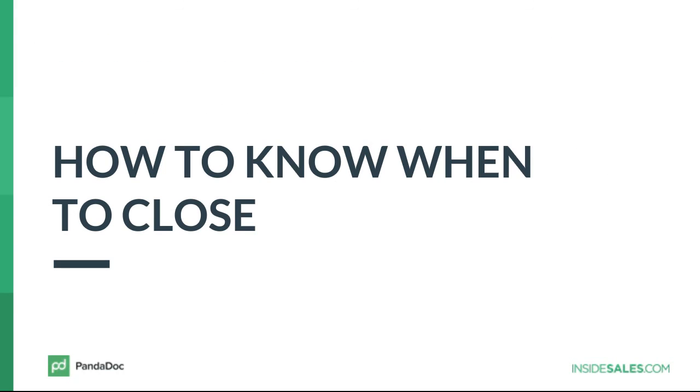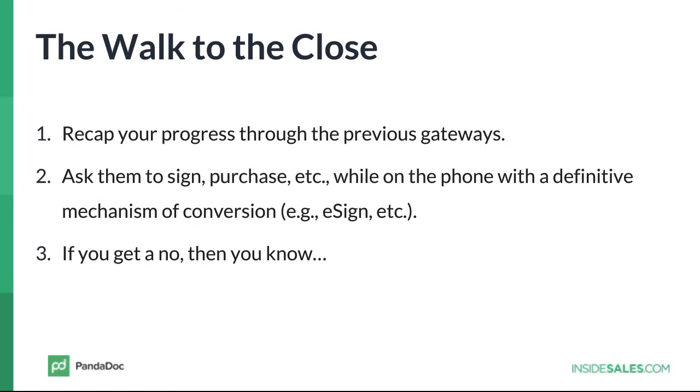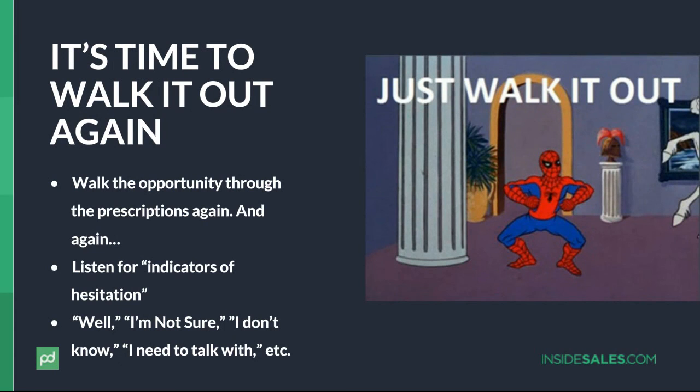So how to know when to close? It's pretty straightforward. Recap your progress through the previous gateways. Ask them to sign, purchase, etc. on the phone with some mechanism of conversion, an e-sign, e-commerce, you name it. If you get a no when you ask someone to buy now, then it's time to walk it out again. Walk the opportunity through the prescriptions again and again.